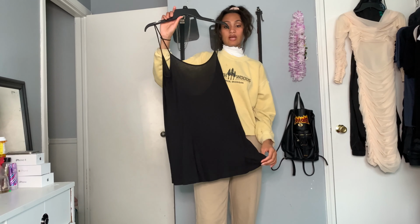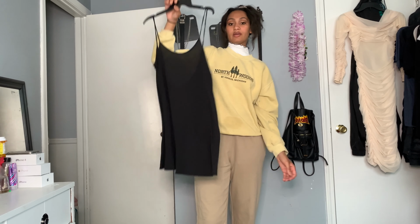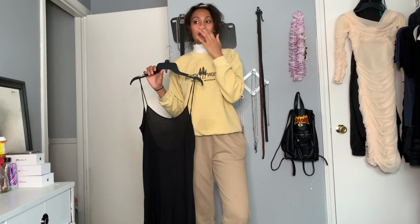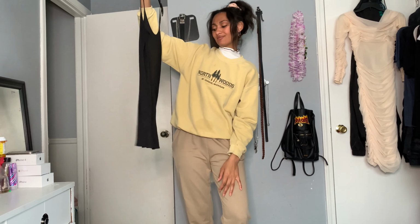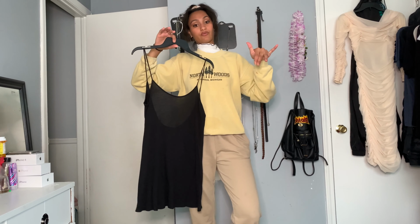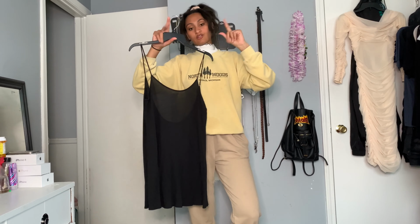So this dress is from Forever 21. I like to wear it with pants and tuck it in, as kind of a shirt, and the back is super low, so it's super cute as a shirt. I don't think I've ever worn it as a dress, honestly. I'll style it both ways for you guys so you can see it as a dress and as a shirt.